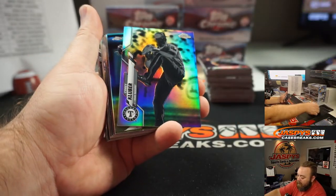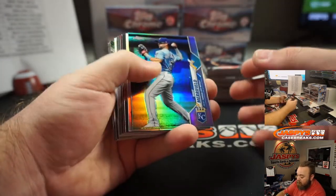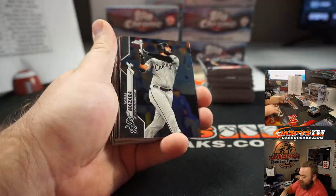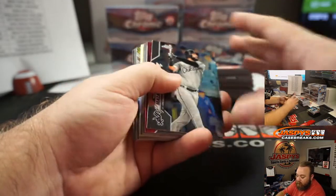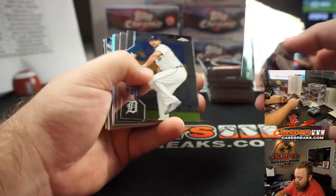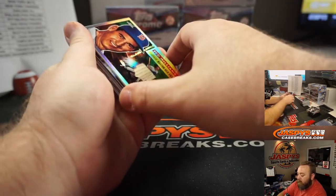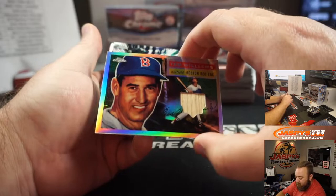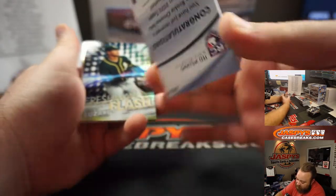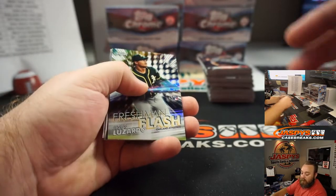Corey Kluber, negative refractor, Texas Rangers, Steve Locke. Kyle Lewis, 35th anniversary refractor, Seattle Mariners, that's going to Mark Bissett. Rookie reproduction, Ted Williams, bat relic, Boston Red Sox, no numbering on that. But that's for William Otero.